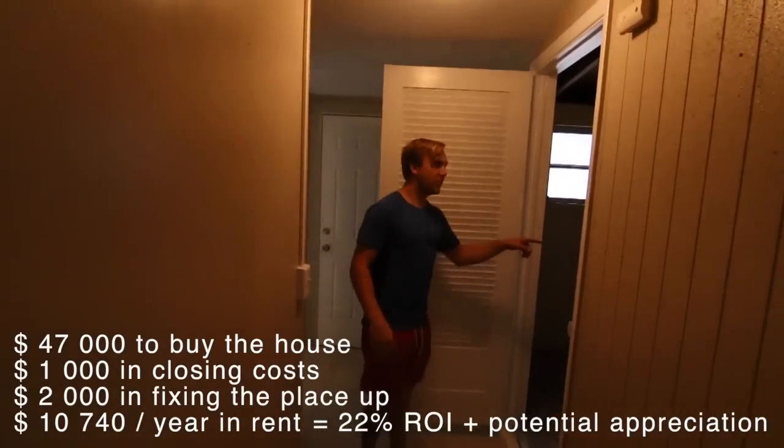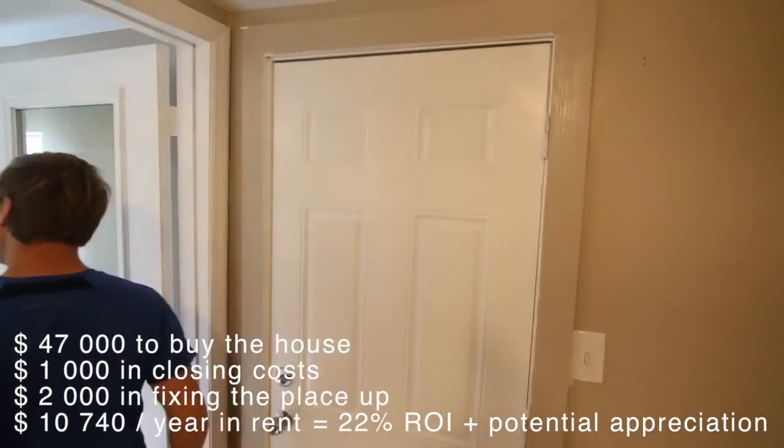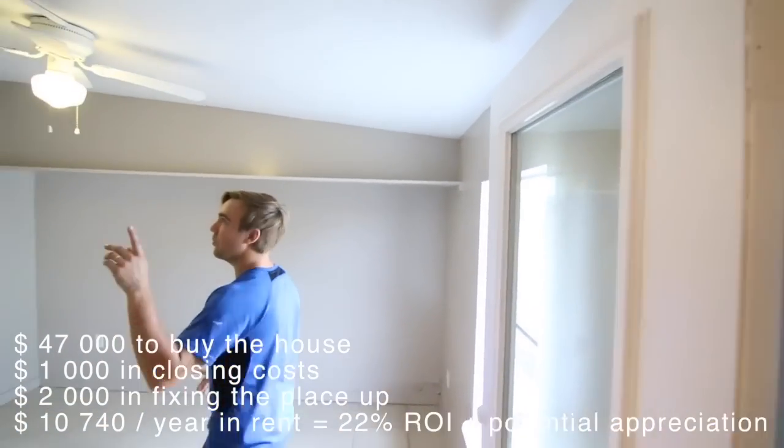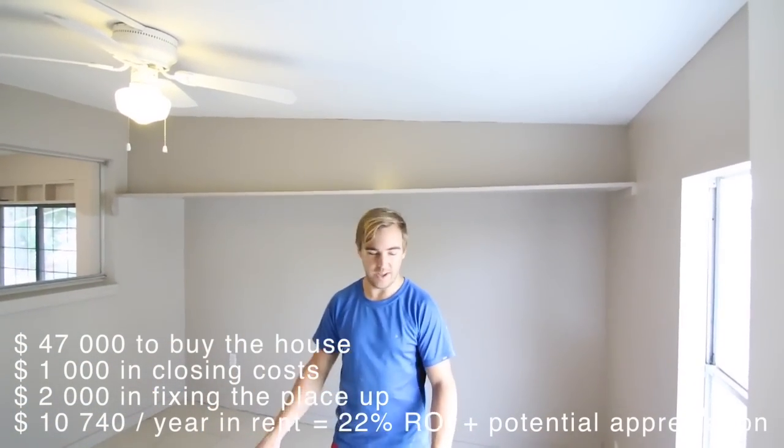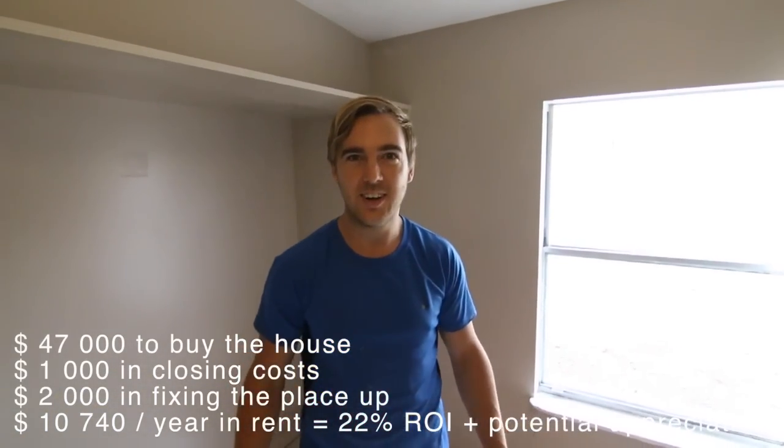The utility room has just been cleaned. And then the back door has been painted. And this room has been painted, roofs and walls. The tiles were left as they were. We used a paint gun to paint the roof and the walls. That's the whole tour.